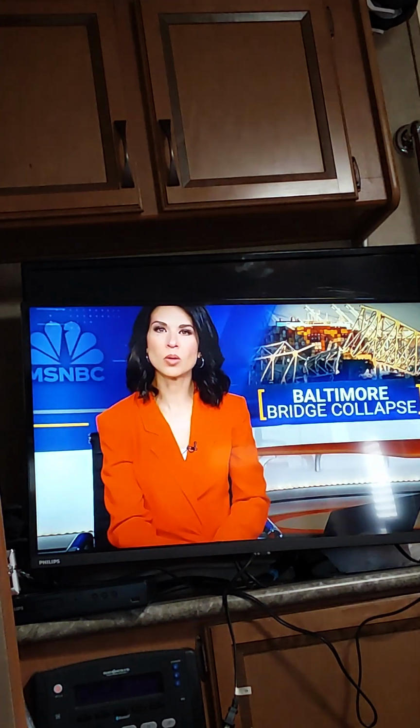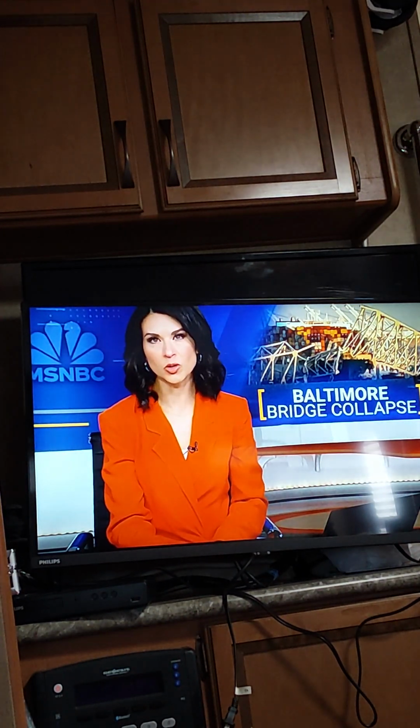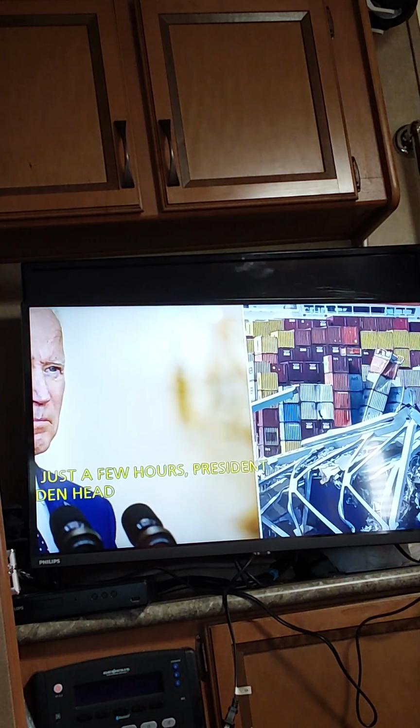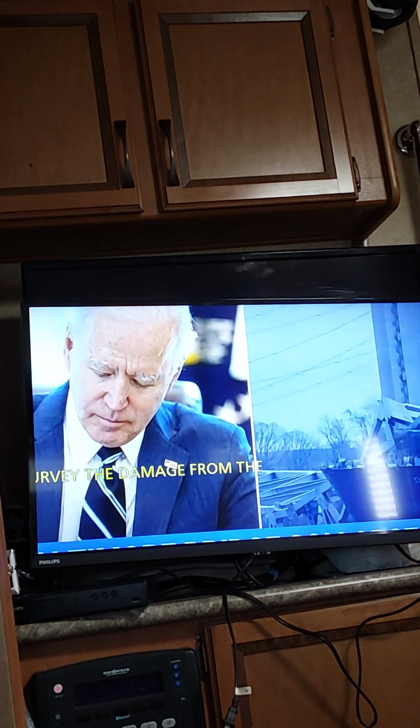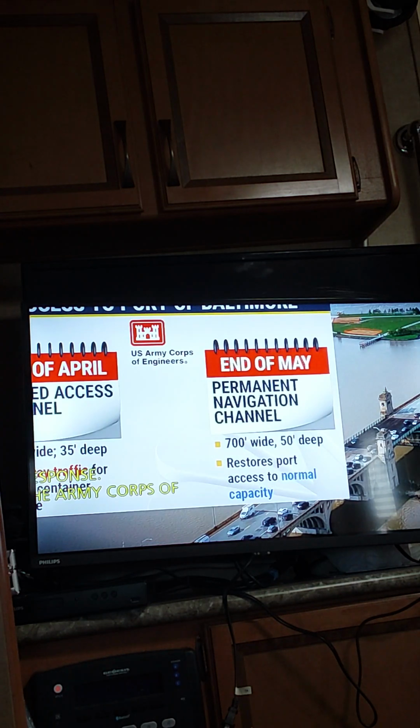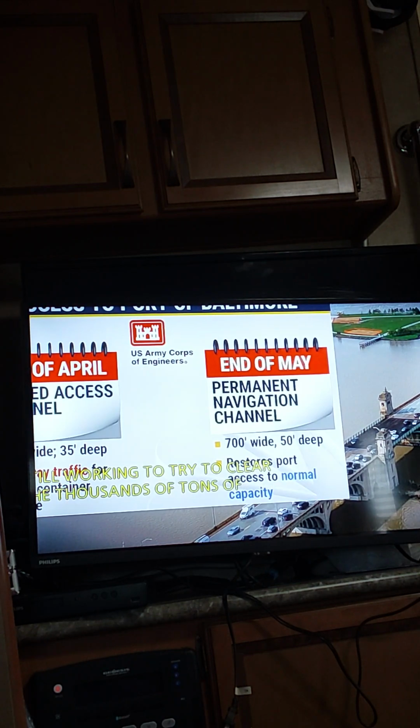Welcome back. In just a few hours, President Biden heads to Baltimore to survey the damage from the Francis Scott Key Bridge collapse. He'll meet with families of those six workers killed and get an update on the federal response. The Army Corps of Engineers is still working to try to clear the thousands of tons of underwater wreckage, and they hope to get the port up and running by the end of May.